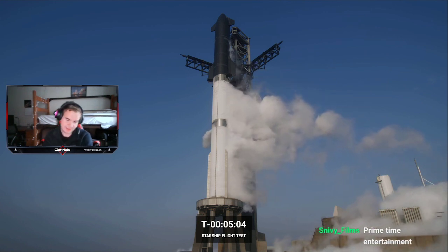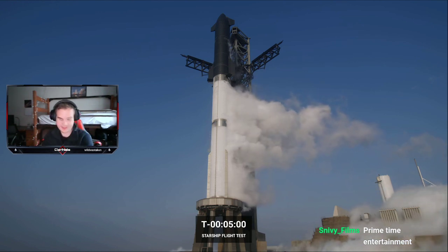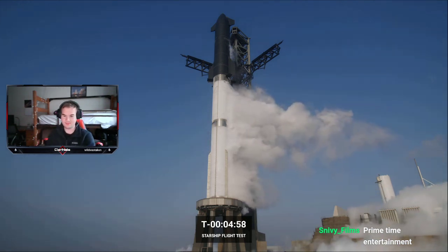Like we said, pretty different from our Falcon 9 launches, and so this will be the first time that any of us have gotten to see this type of integrated test flight with both the Starship and the Super Heavy booster. Ladies and gentlemen, we are now at T-minus 5 minutes and counting.